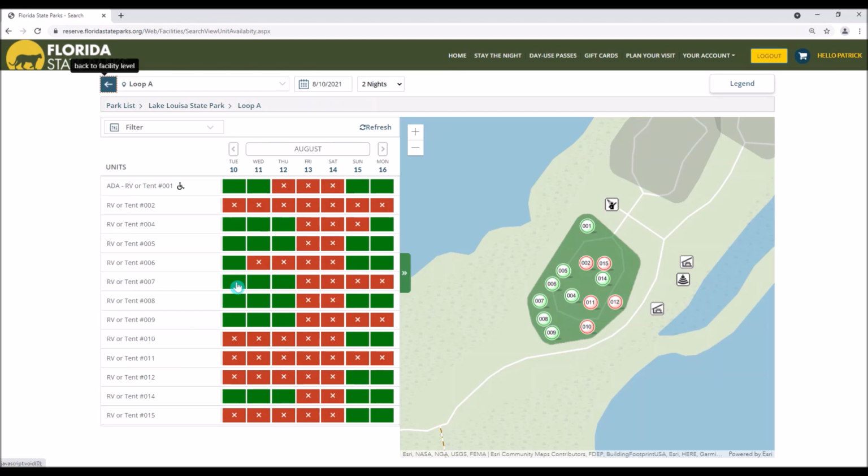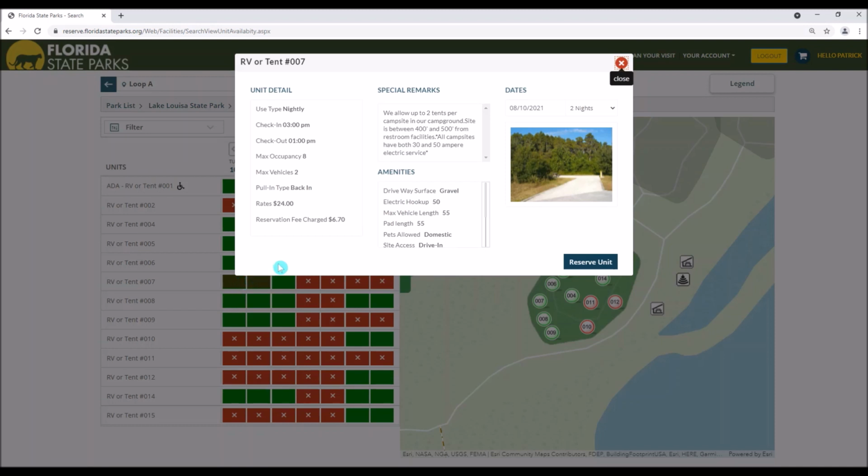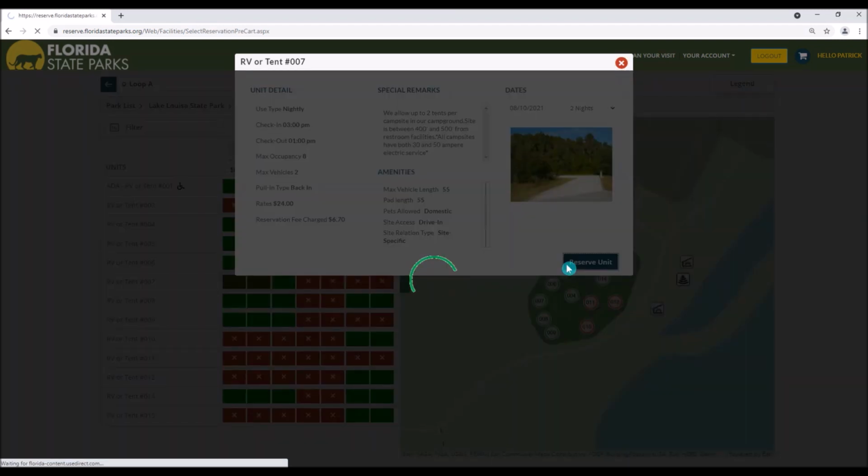By clicking the green box for your arrival date, the rest of the dates for your stay are selected automatically if available. Once you make a selection, you can read through the specifics for that campsite, including check-in time, prices, and site-specific amenities like water and electric. If everything meets your needs, click Reserve Unit to claim your site.